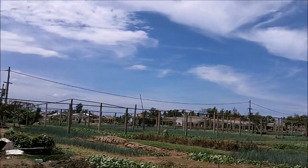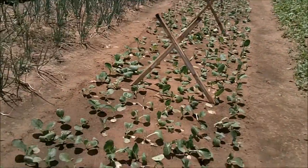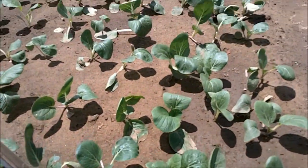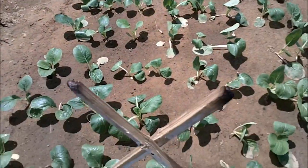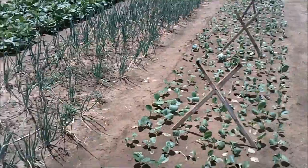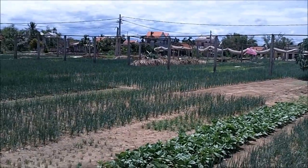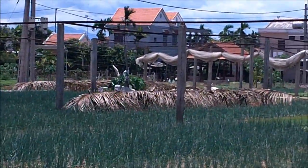And here in this village is amazing, because we don't use machinery, only by hand. We plant by hand, but it's very nice. All the spacing is almost the same. And here we use bamboo with coconut leaf for protection from the sun. You see, it's over there.